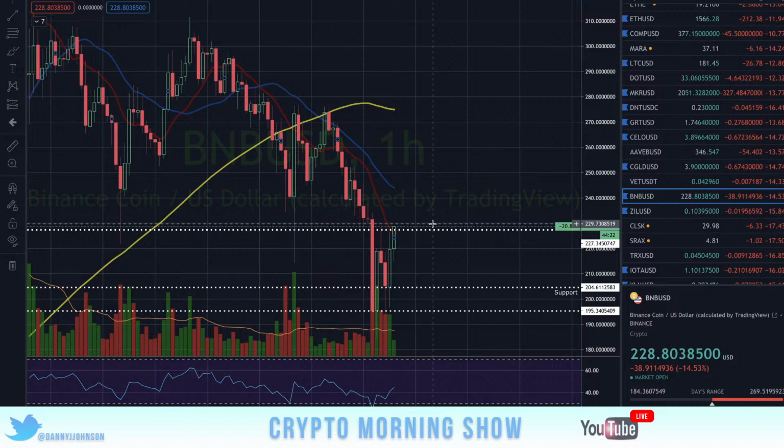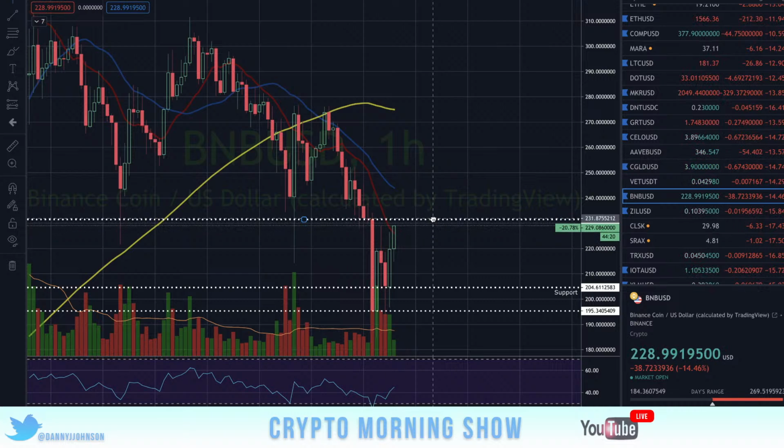So we're trying to get through. We're poking above the 12-day at the moment. So we'll come up to the previous support, which is going to give us resistance at the 232.265.